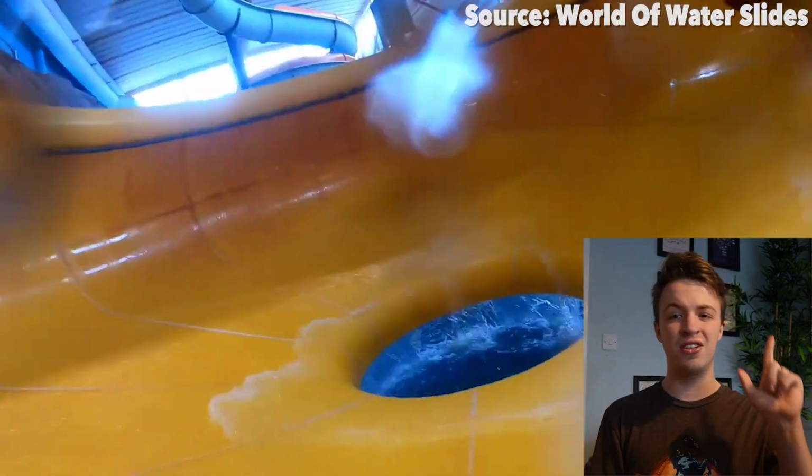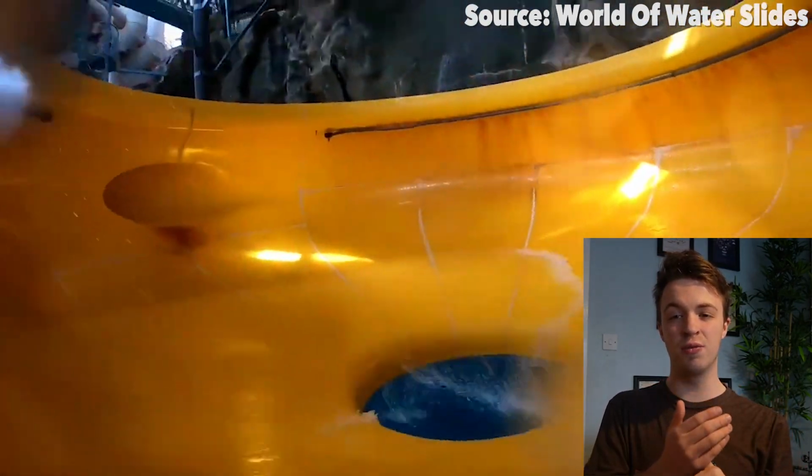But what you may not realise though is that there are actually two toilet bowl slides, one of which is in a tube and you will end up coming out of a tube, and the other one, which this one is, you will just fall through a hole. So if you are spinning around, you may come down backwards. Oh, I'm sorry, are you still not scared yet?